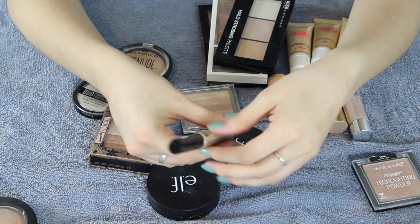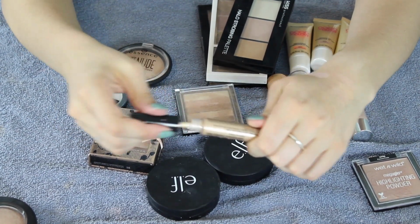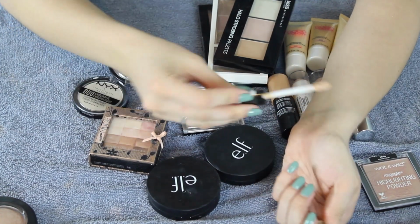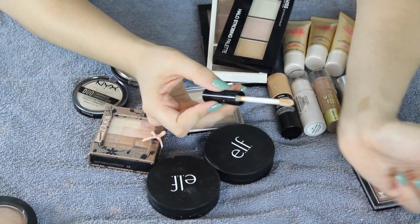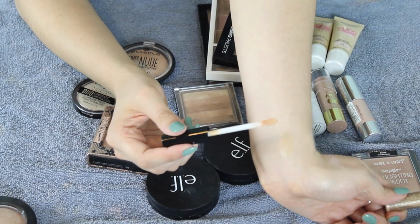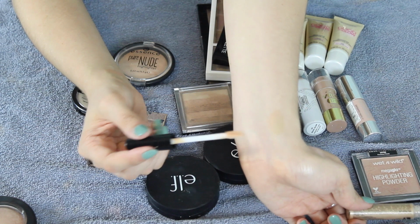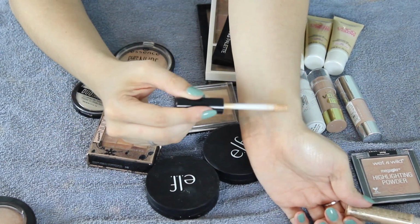This is the NYX Away We Glow Liquid Highlighter. This is really pretty. This is newer to me. It's just like a liquid gold highlighter. They have a bunch of shades. I can't do it. Here we go. Can you guys see that? Maybe? I don't know. I'm so pale. It's hard, but this is really, really pretty.